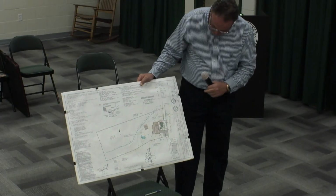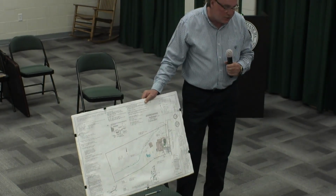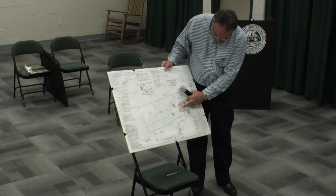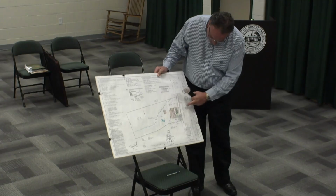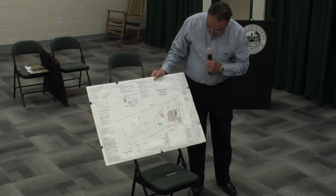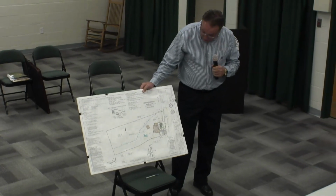The existing system right now is shown in an outlined orange area. It's a trench system. There are 3 trenches there, and it has a 1,000-gallon tank coming out with a green line. So the existing conditions: the first yellow line is the 50-foot wetland setback. The second yellow line is the 100-foot wetland buffer zone.